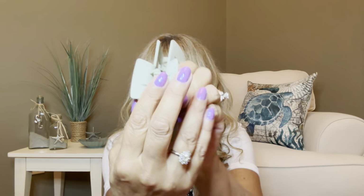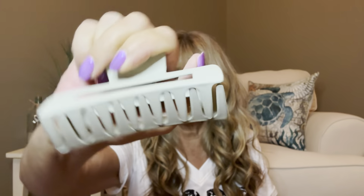I'm just kind of curious how these feel. I like it that it has the flat edges. Ooh, they have almost like a silicone feel to it, which I like. And let's see, how do they open? Nice. This is what they look like right there. So let's see here. Let's do a test. Let's see how much hair I can fit up in one of these.